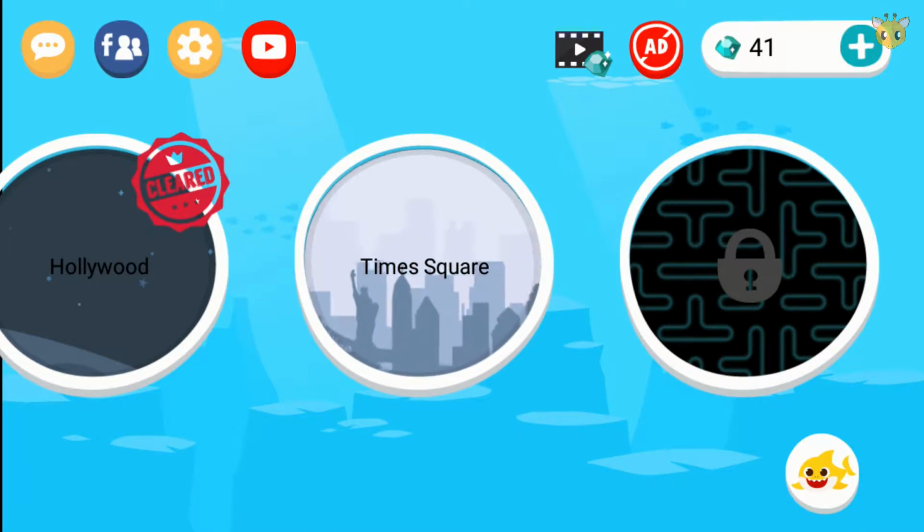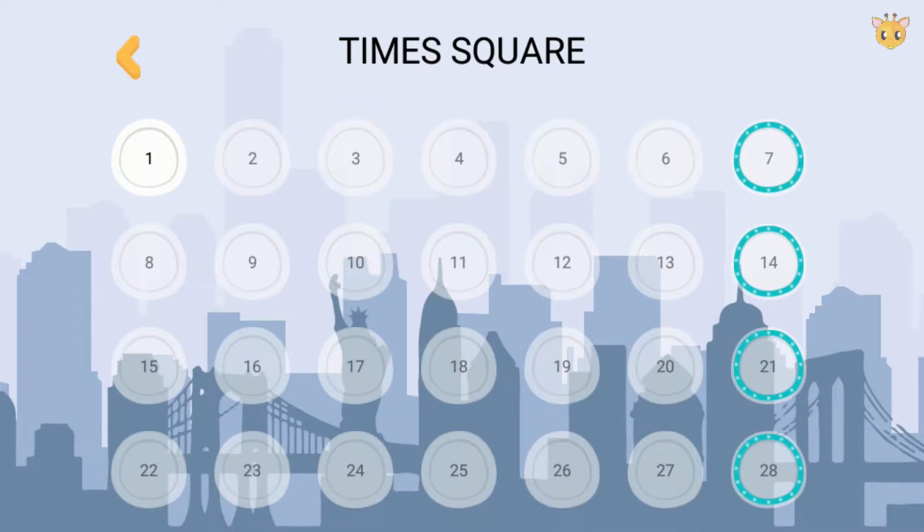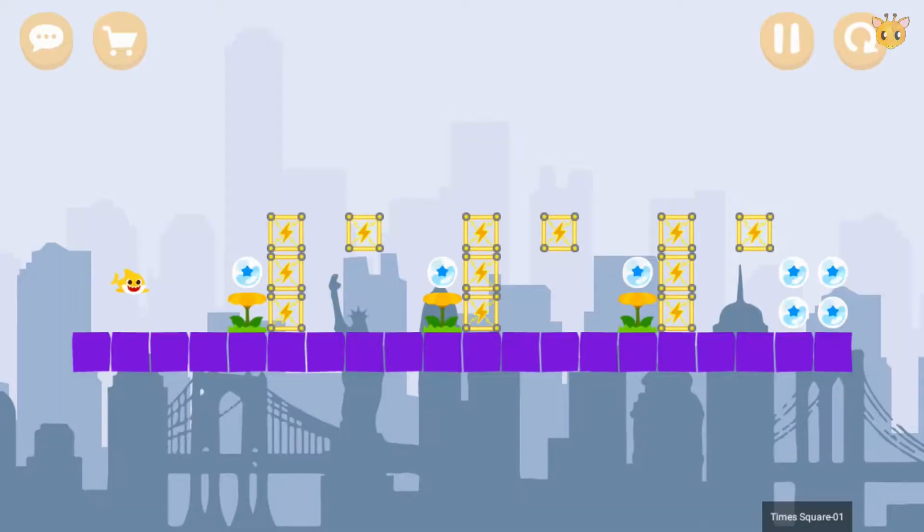Today, Baby Shark is at Times Square. He is in New York. There's a new block. It looks dangerous. Okay, what is that? Maybe a thunder block? Don't touch the thunder blocks. I think it's very, very dangerous.